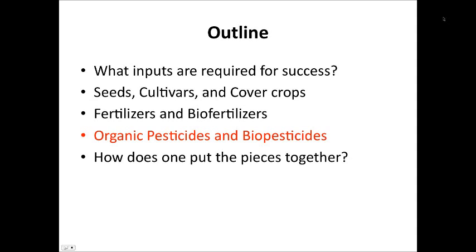Excellent. We have one question here. Could you provide specific examples of pathogens and crops where green bridges need to be considered?